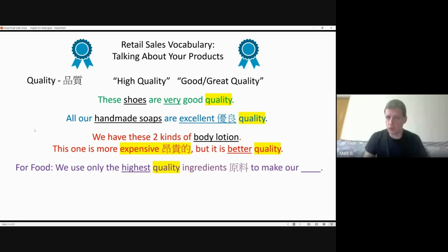You might be thinking, okay, that doesn't work for, you know, tea or coffee or beer sales, things like that. So what you can say is, we use only the highest quality ingredients. This is a good word for food, what you make. We use only the highest quality ingredients to make our beer. You can also take out ingredients and say what it is. If you sell chocolate, you could say cocoa. We use only the highest quality cocoa to make our chocolate, right?